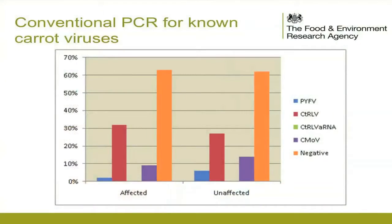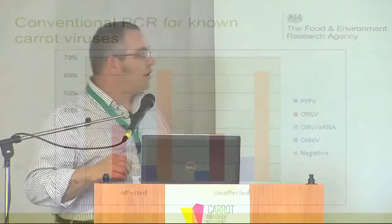So when we ran those conventional PCRs, here you've got the viruses we're looking for, so parsnip yellow fleck virus, carrot red leaf associated, and carrot mottle, and those that tested negative. And as you'll see, you've got relatively even amounts of negative, so no virus detected when you're looking for these specific targets. Relatively even levels of carrot red leaf, relatively even levels of carrot mottle. So it doesn't take a statistician to tell you that probably these 4 viruses that we're looking at aren't implicated in the symptom that we're seeing. So where do you go from there?